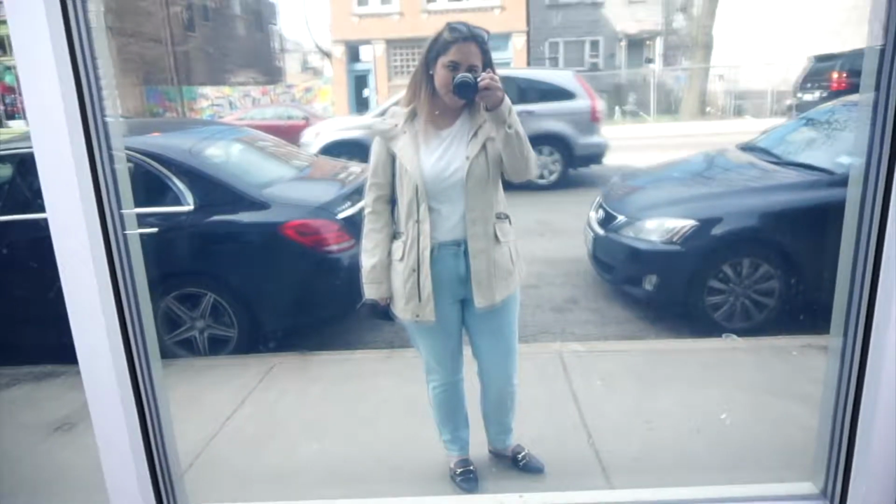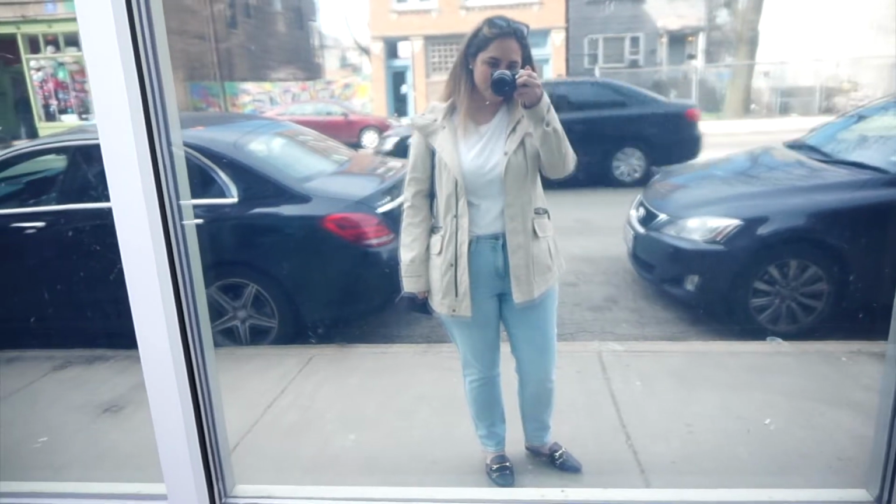Here's a look at my outfit. Some jeans, shirt, and jacket just in case it's cold.